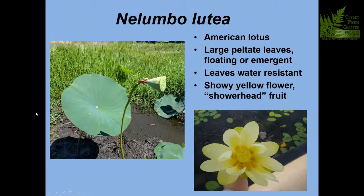Another really cool pad, and these are pretty common as well, so I'm sure you've seen these, are the American lotus, Nelumbo lutea. These have a large peltate leaf. Peltate means that the stem comes up in the center, and it also does not have a notch. And this beautiful yellow flower, and then when the fruit forms, it looks like a shower head. In this photo, it's green and fresh. But when they get older, they're brown and dried, the sort of thing that one might put in a flower arrangement.